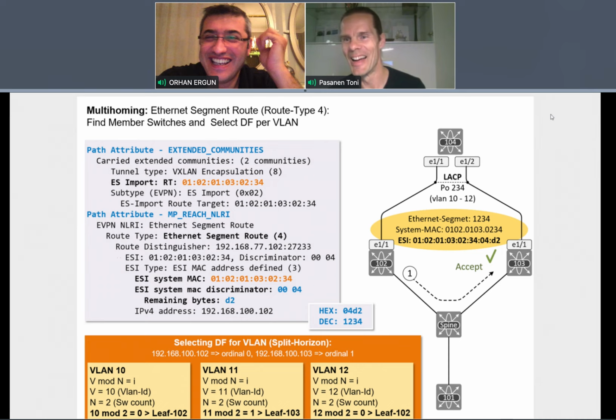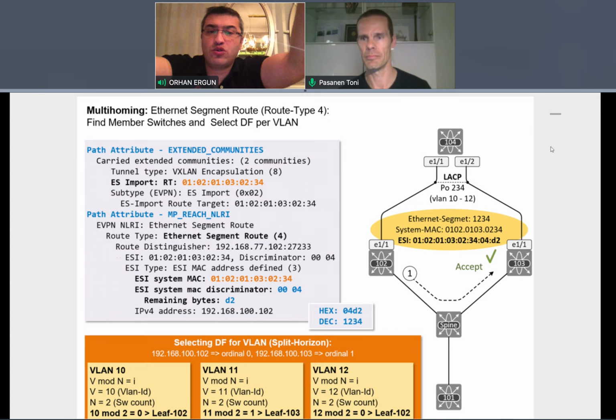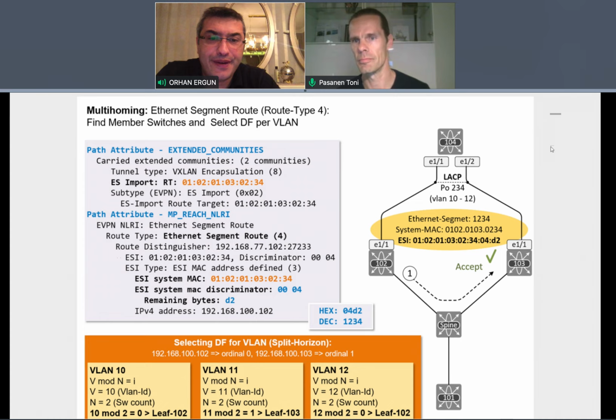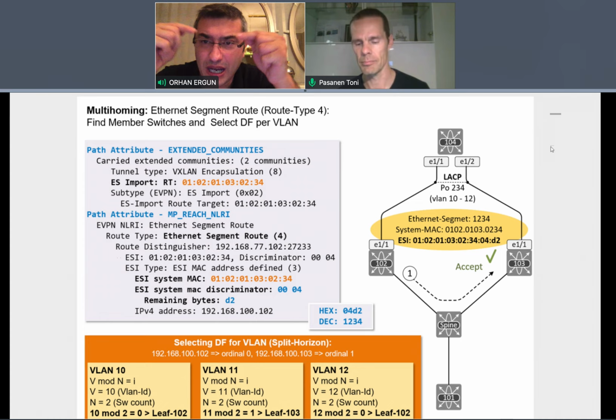Now, let's look at 104. For 104 to attach to two upstream devices, like 102 and 103, in classical terms we need to know that we are connected to the same device, but in fact they are different devices. That's why in every multi-chassis architecture, what you are seeing is a control plane channel between the upstream devices.